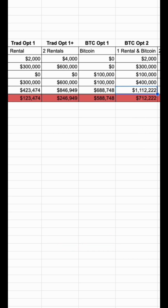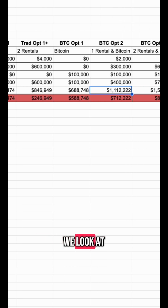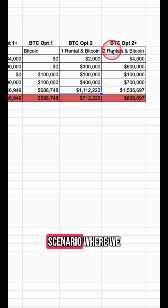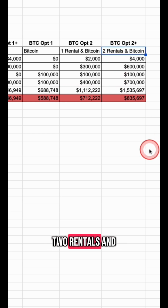with a gain of about $712,000. And finally, if we look at Bitcoin option number 2 plus, this is the scenario where we ended up with 2 rentals and the Bitcoin.